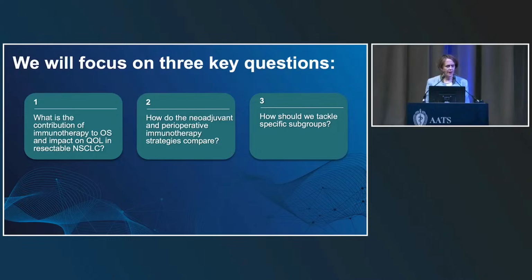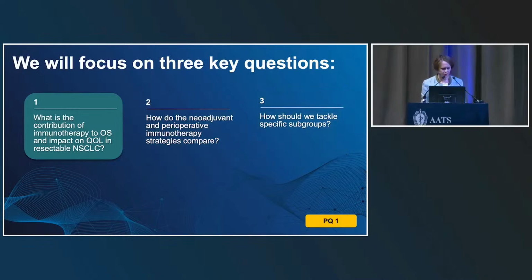So a lot of new data has come out, and what we've decided today is to focus on these 3 questions. What is the contribution of immunotherapy to overall survival and quality of life? How do the neoadjuvant and periadjuvant immunotherapy strategies compare? And how do we tackle some specific subgroups with each of these? For the first part, I'm turning it over to Dr. Spicer.